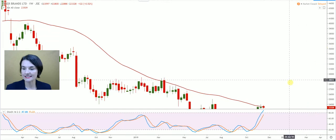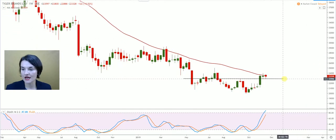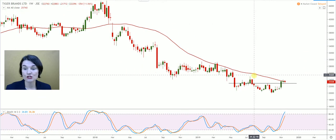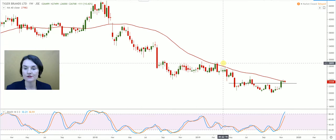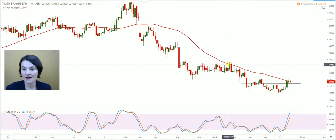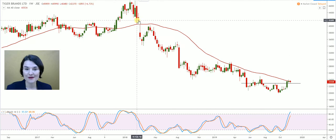If I zoom out, you can see that strong support level there around 228 Rand 46 has remained a support now for 3 consecutive weeks. And that tells me that there is buyers' interest. That tells me that the buyers are protecting this share. So we can see also that the 40-week moving average is a strong tool or indicator to use on this weekly graph, because the last time the 40-week moving average was a support was back here in February 2018.